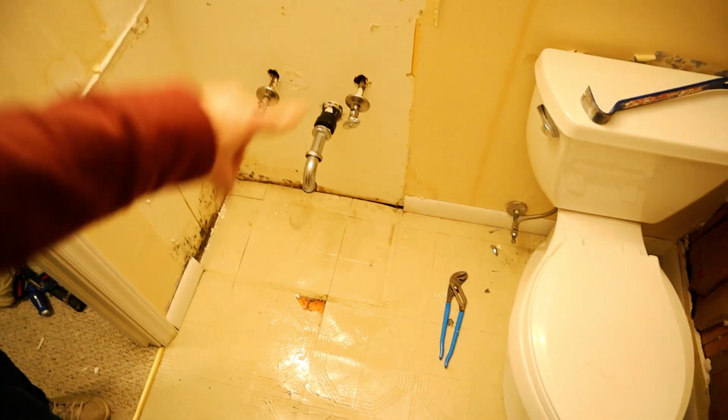So it completely broke off the toilet handle, so we'll have to wait on this. We got the vanity out.